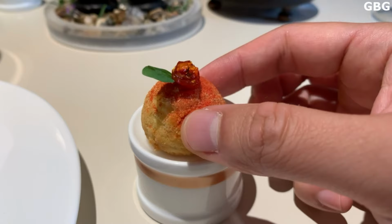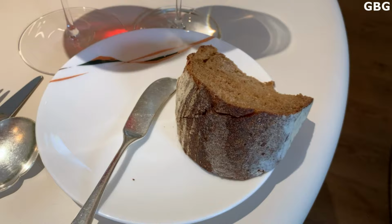Here you will find our malted sourdough bread, which we bake every morning downstairs in our bakery, and the virgin butter, which comes from Somerset.